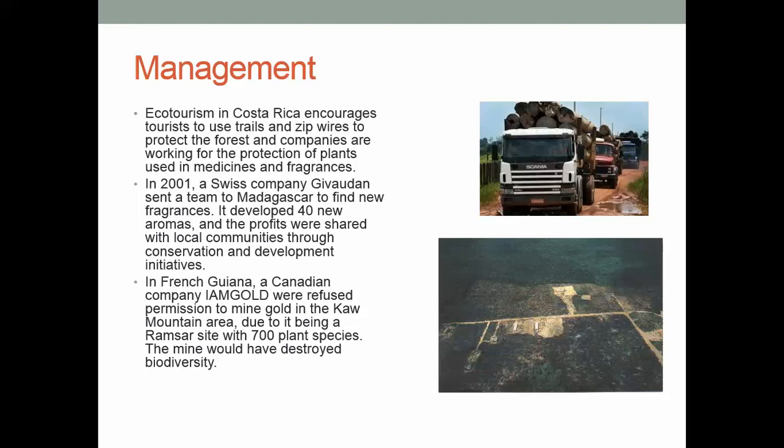The area was a Ramsar site, which is a UN protection system, and that meant that there were 700 plant species there that were actually left behind, and the mine would have destroyed all the biodiversity in the area and taken away some rare plants and animals, which would have been very, very important. So those are 3 different strategies for management.